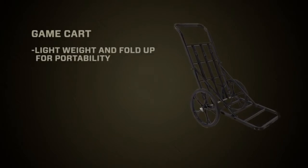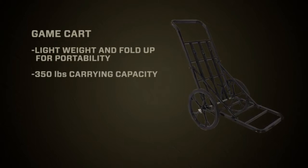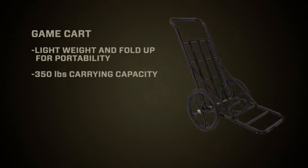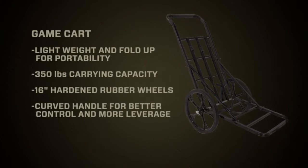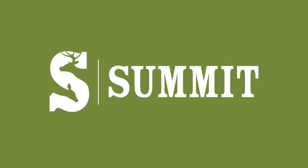The thing is super lightweight, it's easy to transport, and I can strap a giant buck, I mean up to 350 pounds, on that cart, and in some cases with one hand, I can drag it out of the woods, even in rough terrain. So if worrying about getting that big buck out is keeping you near the truck, then buy a game cart by Summit.